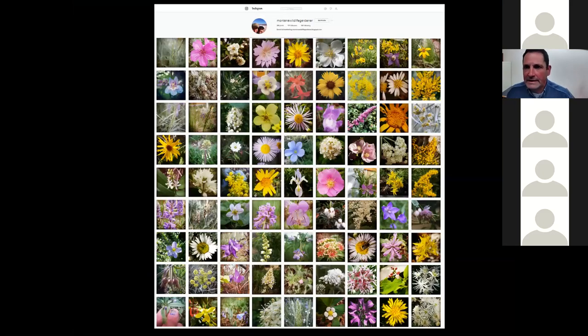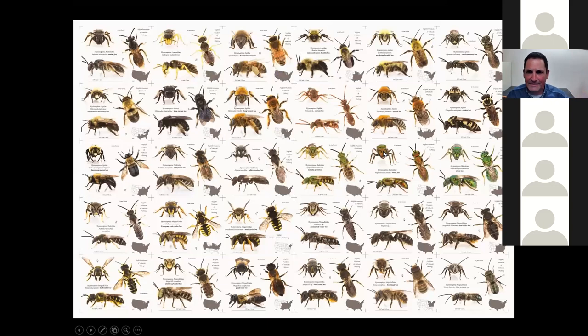When I talk about diversity, this is what diversity looks like. Several years ago, I tried to document one year of what was flowering in our yard, taking a picture of a flower each day. And what you'll see here is just one snapshot of the hundred or so plants that we have flowering. You can just look at that and see that there's a lot of different things.